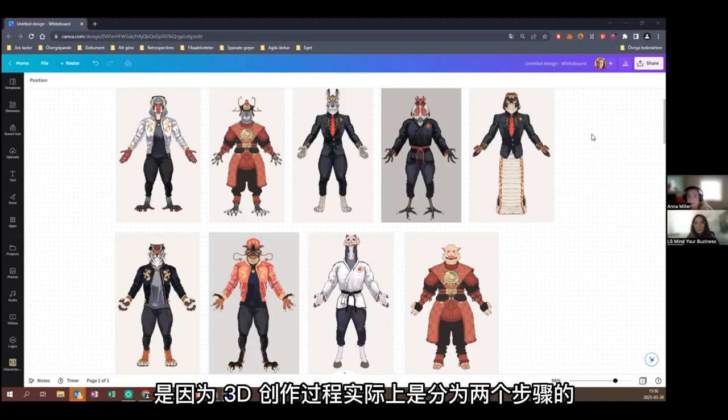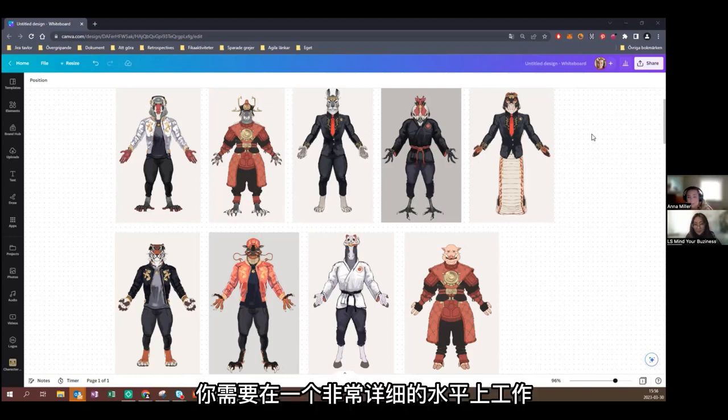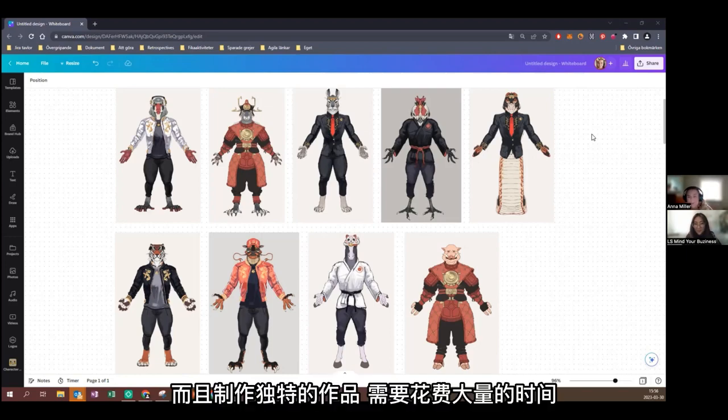Okay. Yeah. So why we do this kind of concept art is because the 3D creation process is in 2 steps, really. So the first step is the sculpting, which is kind of like you work in a program where you have clay, and it's just like gray matter. Okay. And you need to build something from this. You work in a very detailed level, and it takes a lot of time to make something that is unique.